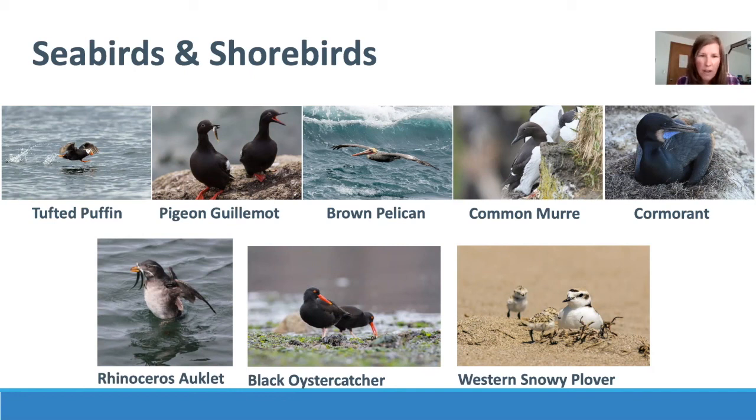But these are some of the common seabirds that are here in the area, depending on where you'll be along the coast. And so don't just limit it to the tide pool creatures. You're welcome to catalog anything you may see at that time at the location you're at.